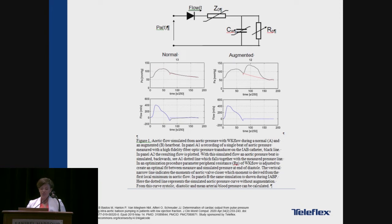This information is used to determine the start and end of the systolic portion of the waveform. Now, on the flow wave, the aortic valve closure point to the stable or flat portion of the flow is also determined. The information is used to determine the relationship between pressure and volume.